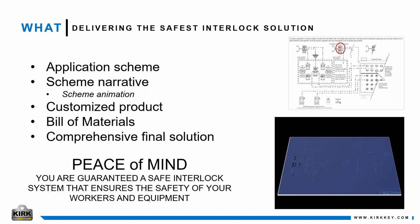Regardless of the services that the project requires, at final delivery of the solution, KIRK will deliver peace of mind to you and your end users so that you're guaranteed the safest interlock solution, ensuring the safety of the workers and the equipment.